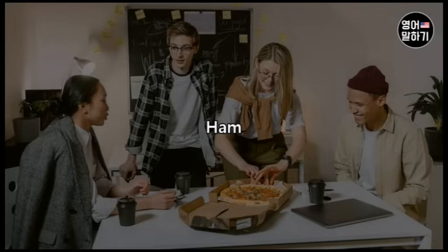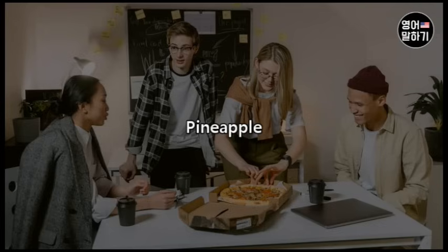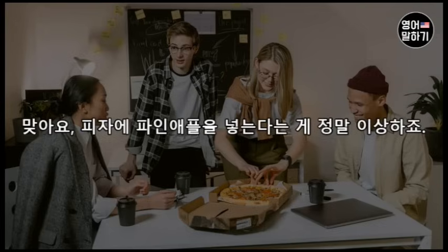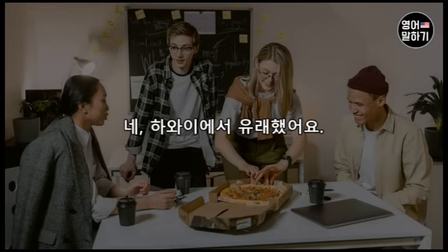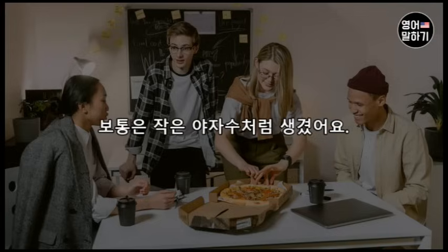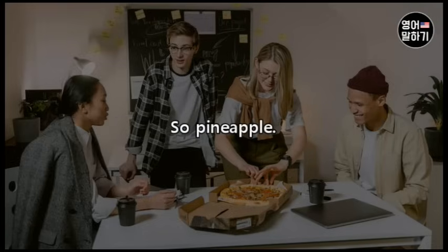All right, another ingredient, ham. Ham, the meat of a pig. And he also ordered another strange ingredient for a pizza, pineapple. Now, this is a fruit. I know, so weird to put pineapple on a pizza. Many people like pineapple on their pizza. It's a tropical fruit, usually from Hawaii. And the top of a pineapple kind of looks like a little palm tree.